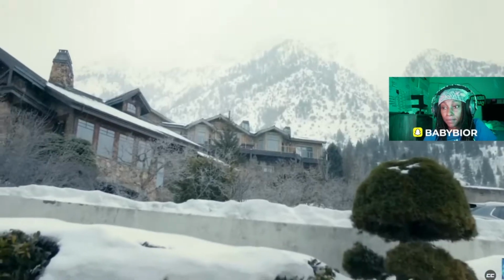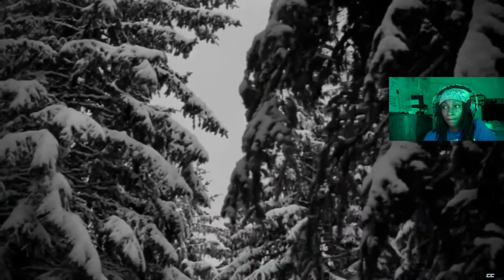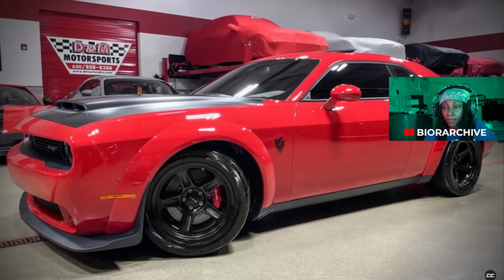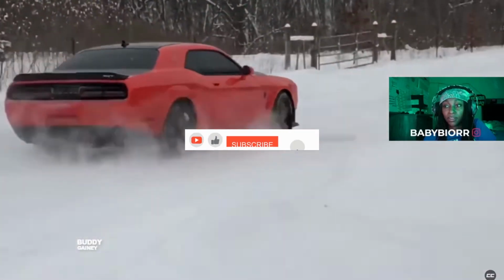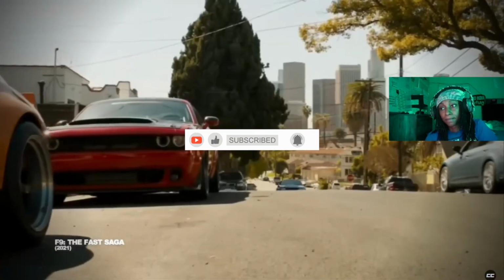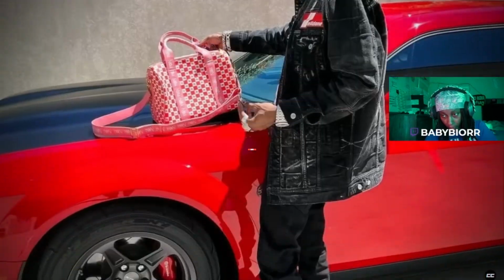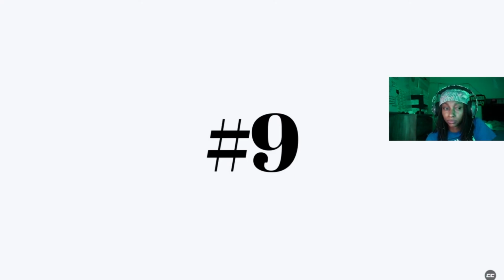But here's the tiny issue though. The Demon is built for drag strips, not snowstorms. This car is basically allergic to curves and ice. You take this on a mountain in Utah and you're slipping like a mixtape. Still, this car fits YoungBoy's energy. Loud, unpredictable, and designed to piss off your neighbors. Ninth rank for the Demon.